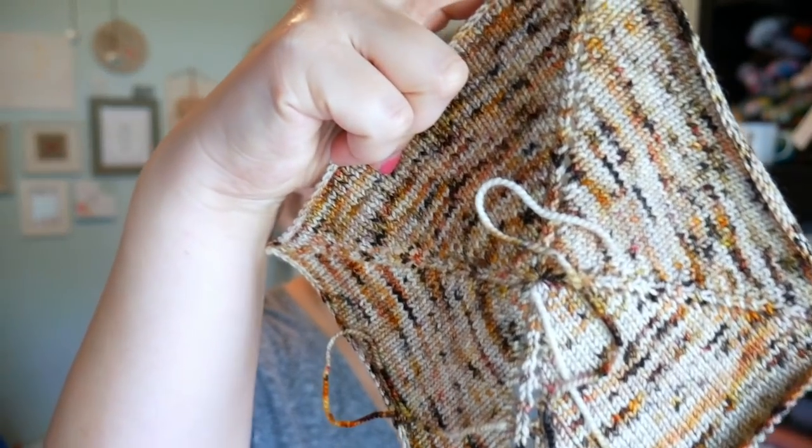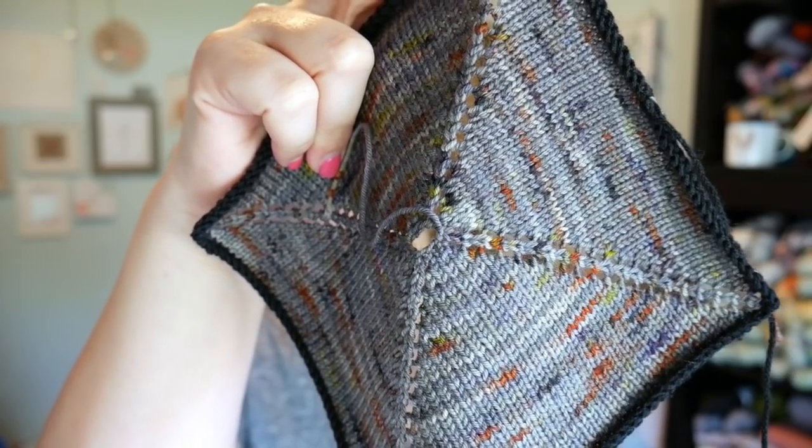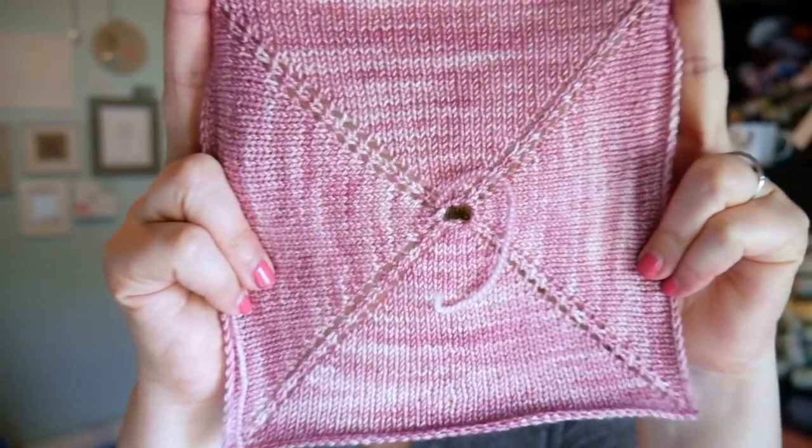This is another Spun Right Round in Holy Crow. This is Cakewalk Yarns, it was a Halloween colorway. I cannot remember for the life of me what the colorway is called. Anyway, Halloween yarn. This is Vine in her Stellar Banshee, another all-time favorite of mine. And this is Miss Babs in the Sugar, or Pink Sugar, or Sugar Bear, or something with sugar. So, a nice pinky mauve skein.